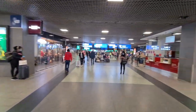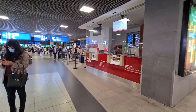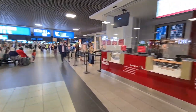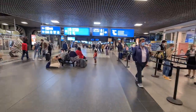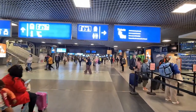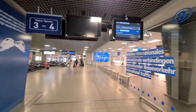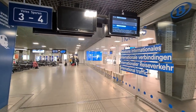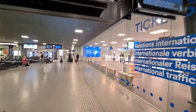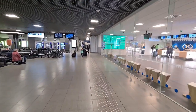All high-speed tracks are located right next to each other, and because Belgium is a pretty small country, all high-speed trains are international trains as well. When you do have an international train that is listed as intercity, this is not a high-speed train. Just keep this in mind. Near the section where you find the high-speed trains, you also find the ticket counter for international trains. This is actually the biggest ticket counter you can find in this railway station.